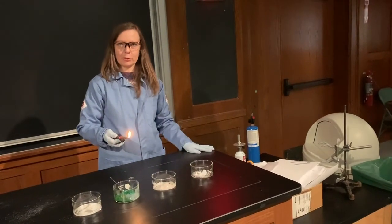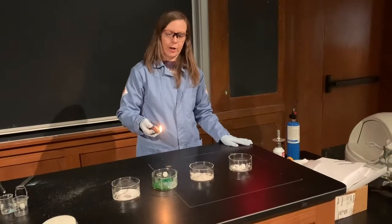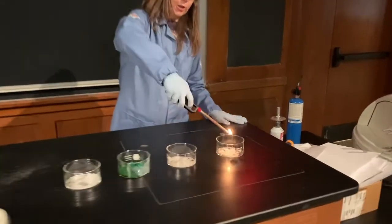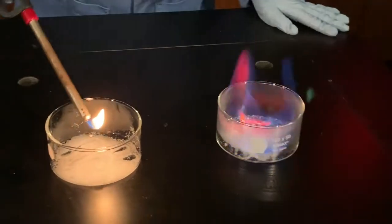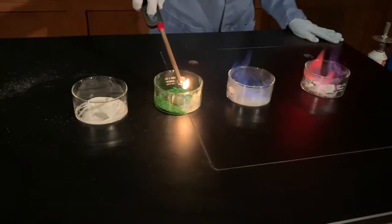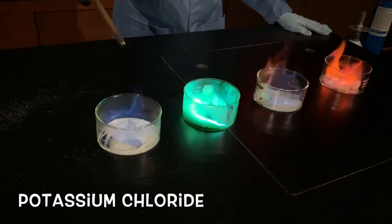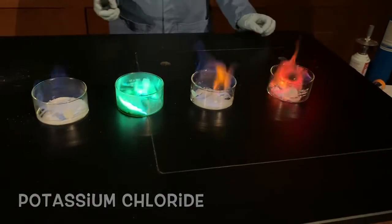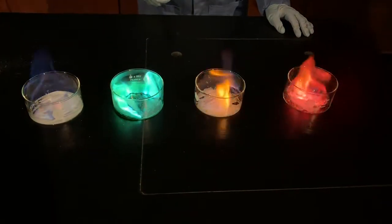An atomic emission demonstration where we look at different colors emitted from different salts, starting with strontium nitrate, sodium chloride, copper chloride, and potassium chloride. And it takes just a moment for the true emission color of each metal to come through.